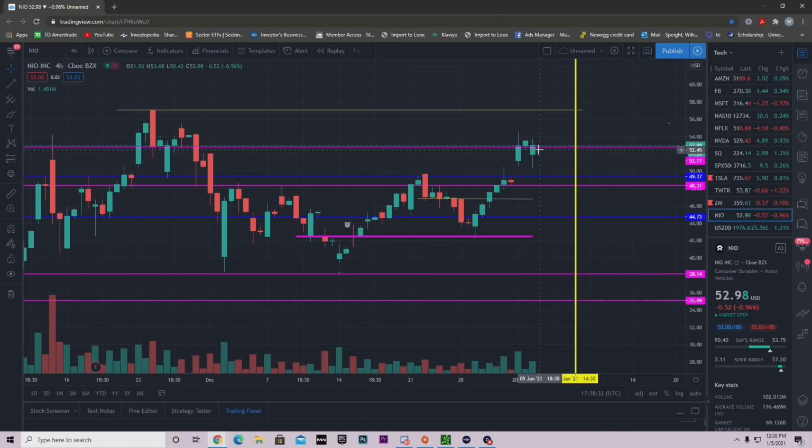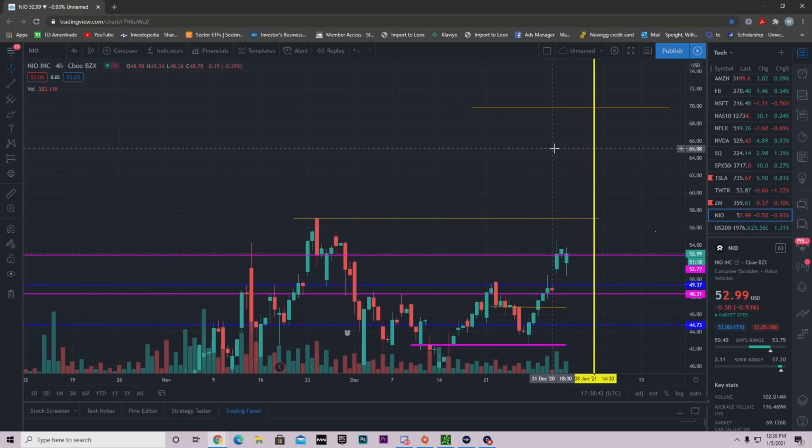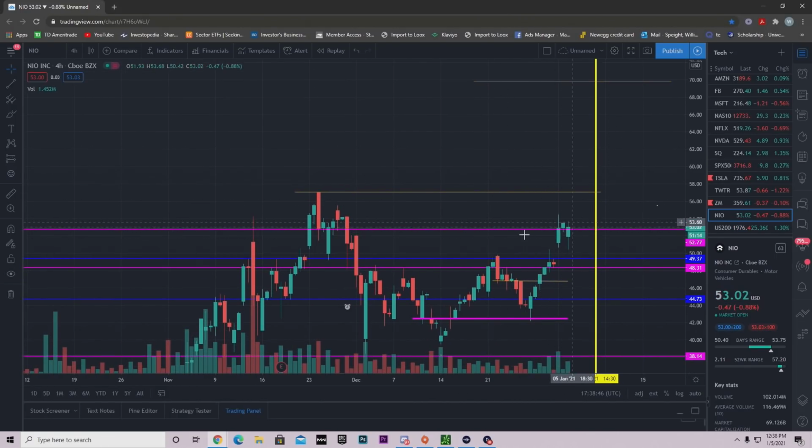Right now, we're at support. We're doing just fine. So this would be a good entry. Now, the next level I'm looking at is all-time highs here at $57. Once we get up to that and past it, the sky's the limit. Then we can hit $60, $70, $80, whatever the price range may be, but we're still just looking at one level at a time. And guys, that's the most important thing.